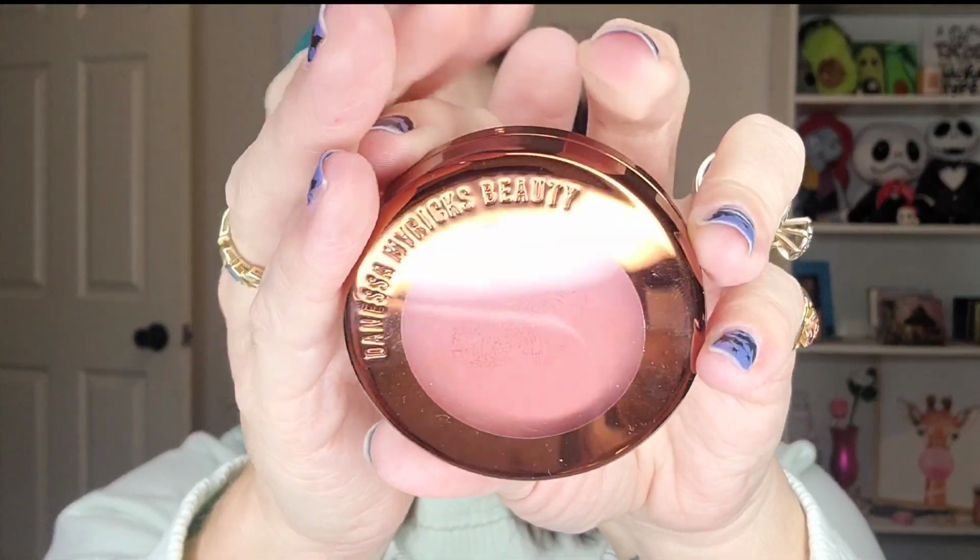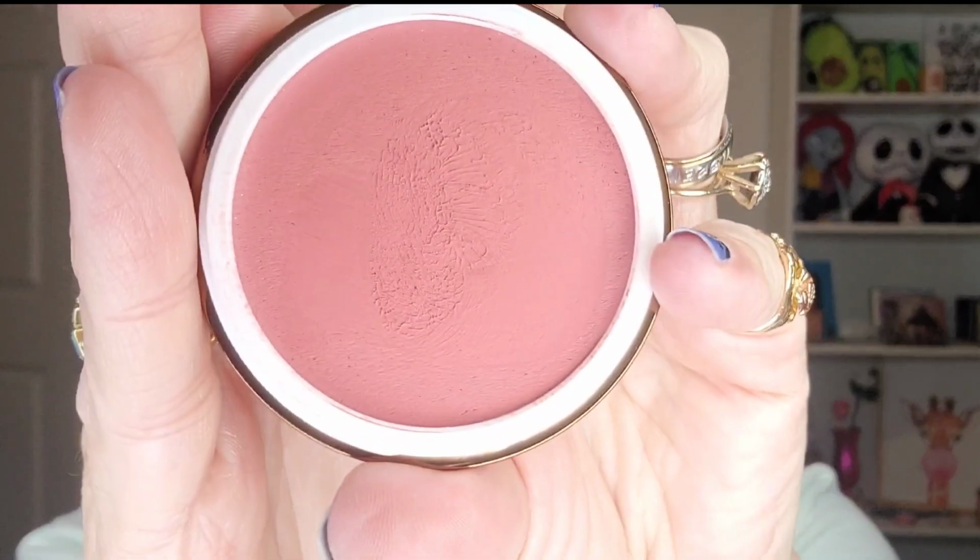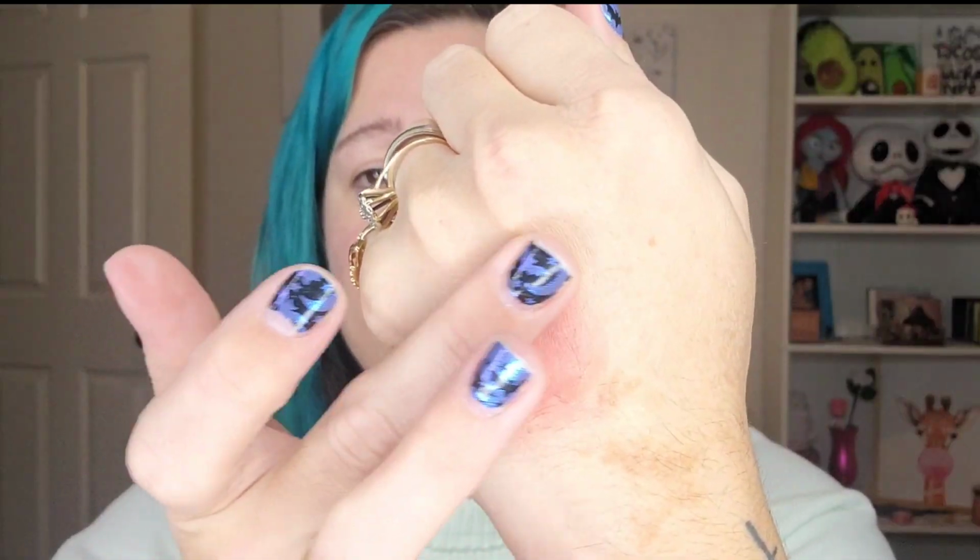Next up is the Danessa Myricks Beauty Blurring Balm in the shade Rosé in Brunch. Packaging, 10 out of 10. Really love it. I love the shade of this, and I love the texture of this. This is another product that kind of goes on as a cream, and almost instantly as you're blending it out, it becomes this beautiful, soft, kind of velvet matte type of formula. Oh, it's so beautiful. Blurring on the skin, I don't feel like it emphasizes texture or anything like that, and it's incredibly long wearing. Highly, highly recommend this product.